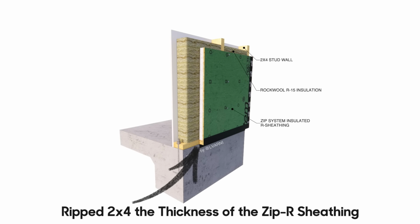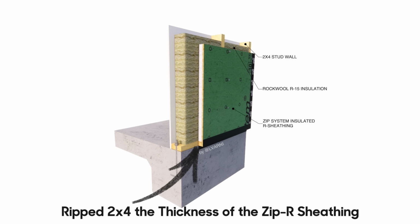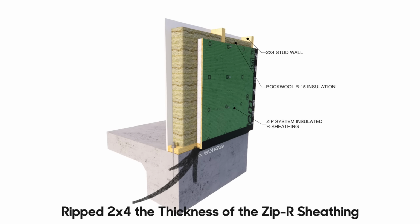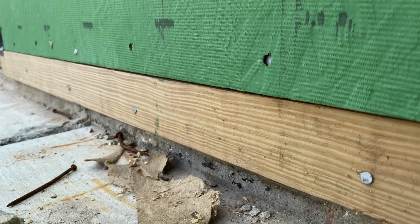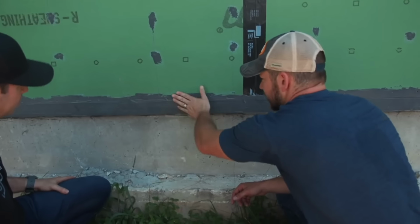Okay, one thing I want to note in this detail though, as we get to the foam on the outside of the Zip R sheathing, we want to protect that bottom of the foam, and here's a great way to do it. I got this detail from my buddy Steve Basic, and I did this on my house, where we're going to rip a pressure treated 2x to the thickness of the Zip R. So if it's 1 inch, 1.5 inches, 2 inch, or 2.5 inches, we're going to rip that pressure treated to that thickness. And now we can use liquid flash by Zip to basically air seal and bug seal that base of the house.